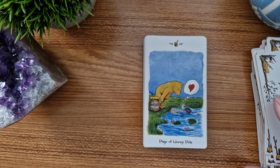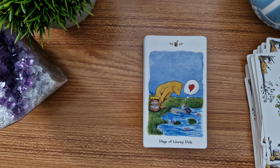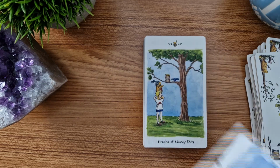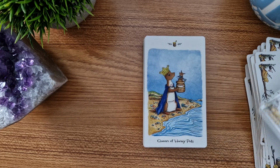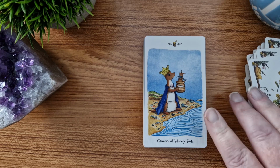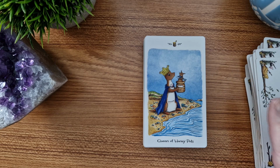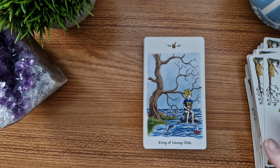And that's the page. Raw honey. Look at that little fish in the love heart. Oh, that's brilliant. And that's the Knight. The Queen. Oh. Is it? I think it's Kanga and Roo. It's been a while since I read those books, to be fair. I think it's Kanga and Roo. And that's the King.